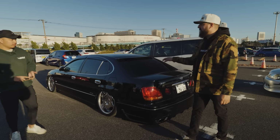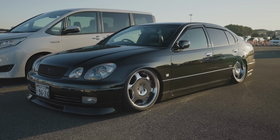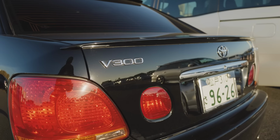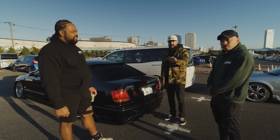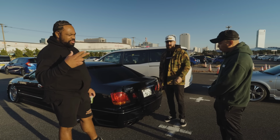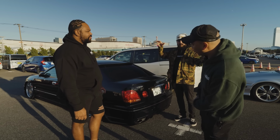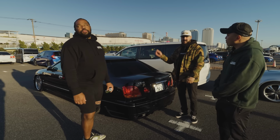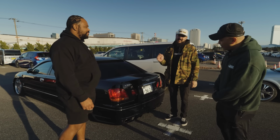So this is a GS300? Here. 2JZ for the GS300, and 1UZ for the GS400. Now you have a Toyota V300 Aristo. 2JZ, you said, twin turbo GTE. Yep. This is like the package that you want to build back home. They have it here ready to go. So what I would do to it, first thing, 6-speed, turn up the boost. Go slide the hell out of it.